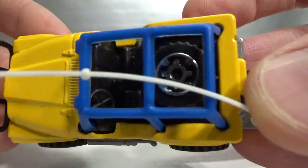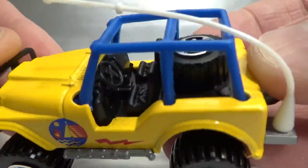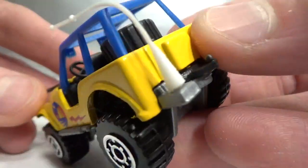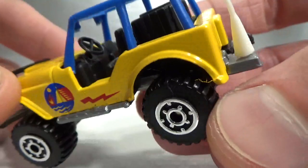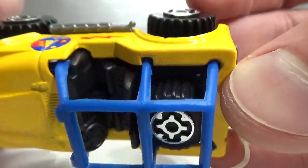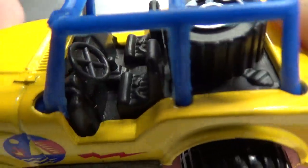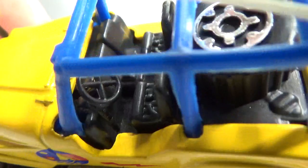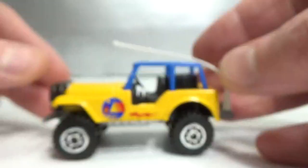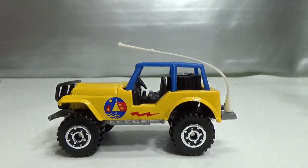And this one also has a spare wheel. This one has it in the back. It looks pretty much the same as the ones that are on the vehicle. Of course, it is molded into the interior, it's not a separate piece. Cool steering wheel also. You can see the seat belts. Nicely done. This one does not have suspension.